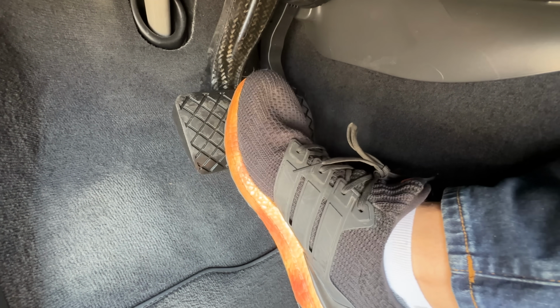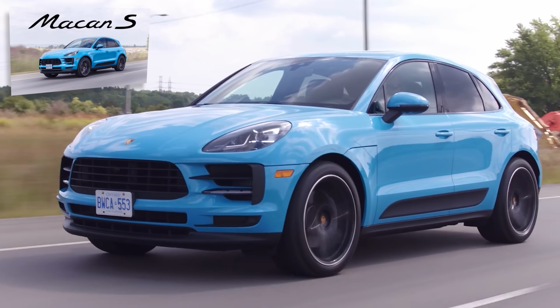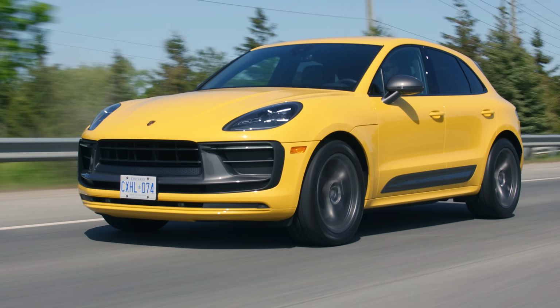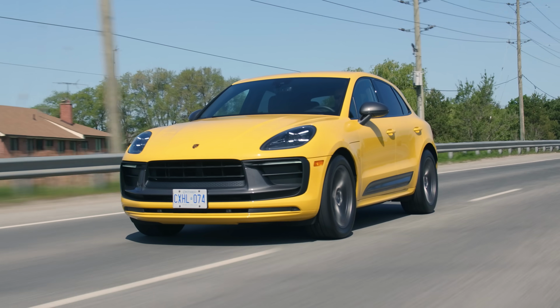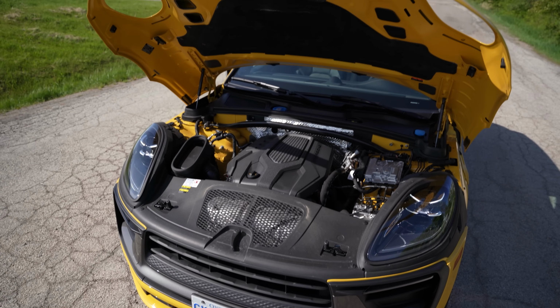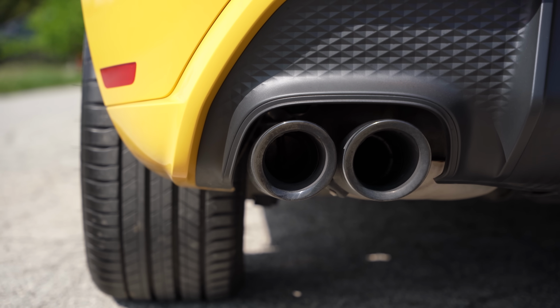Okay, is this a cheap version of the Macan? Like, there's the GTS, the S, base, T. Yes, I'm gonna say it is because this is essentially a base model. It has the base engine, nothing special with the engine. You just get the exterior accents and the packaging that's slightly more affordable for the options that you would probably want on the base model anyways, like black exhaust tips with the sport exhaust. That actually sounds pretty decent from the outside.